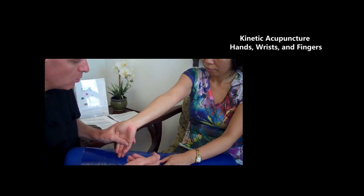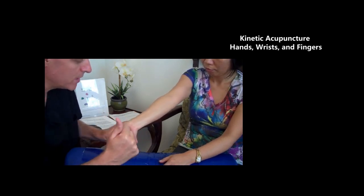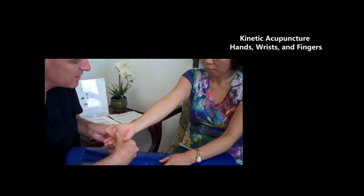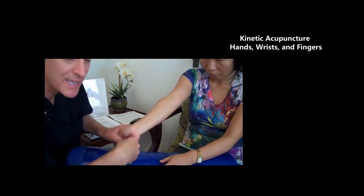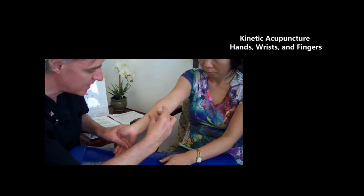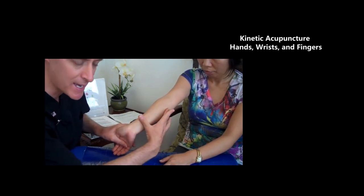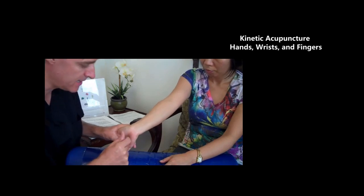Lift your hand up, 1, 2, 3, 4, relax. So the patient is lifting their hand up, they're contracting these muscles, but the practitioner resists that movement. These muscles contract to move the hand, but the hand doesn't move, so these muscles will stretch. You can repeat this exercise between 5 and 10 times.